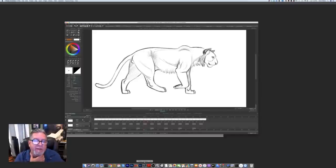And then you think about the physics too. You know, water is a lot more dense than air, so you want to have that feel. There's going to be a much different kind of drag to the fur and the fat and the body and the mass and all that kind of stuff than there would be on land.